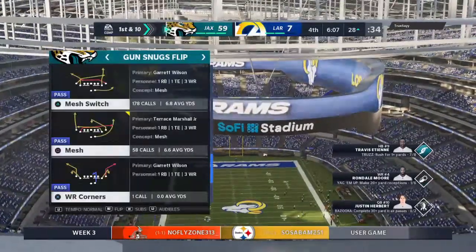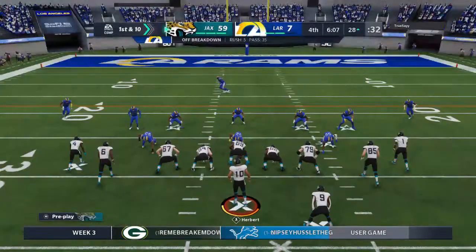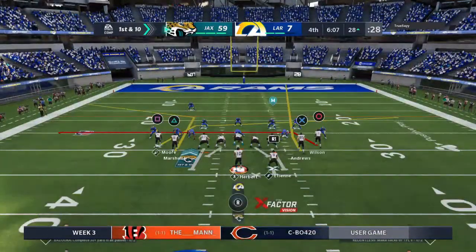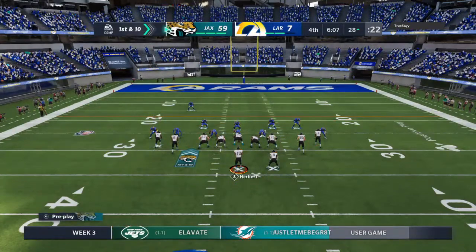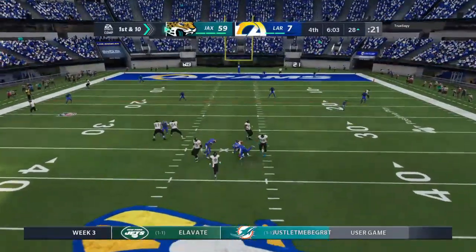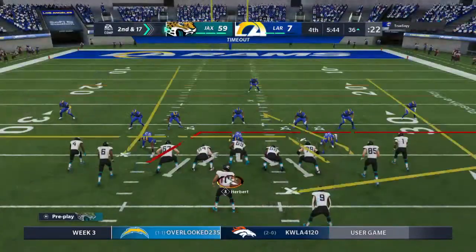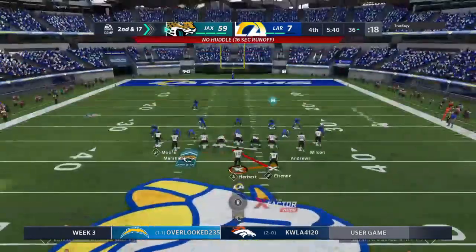Take over in terrific field position. On first down, Justin Herbert. Under pressure and down he goes. They sack him back at the 36. Uchenna Nwosu got the sack there.